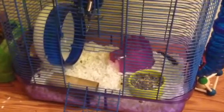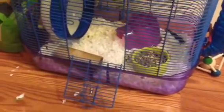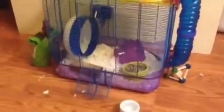When she was in her cage, she would always just be biting it, trying to get out. And I have this playpen or whatever that I would put around her cage, so she'd have a small area to come out in, but somehow she would always escape it.